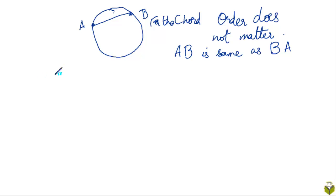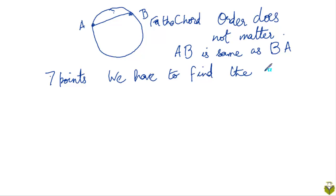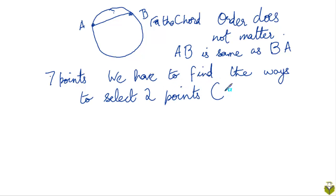What you have to do is, if we have 7 points, find the ways to select 2 points. That is the same as what the question says, pairwise selection, right? Pair is 2, so we just have to find the ways to select 2 points. In how many ways can we select 2 points out of 7? That's straightforward. We have 7 different points and we have to select 2 points, and that is 7 choose 2, right?